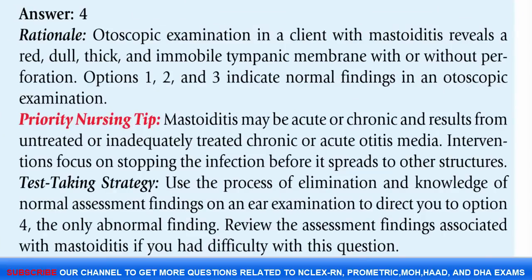Answer 4. Rationale: Otoscopic examination in a client with mastoiditis reveals a red, dull, thick, and immobile tympanic membrane with or without perforation. Options 1, 2, and 3 indicate normal findings in an otoscopic examination.